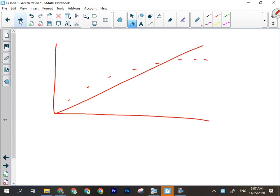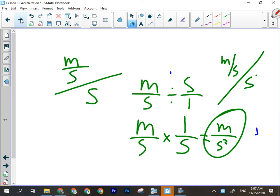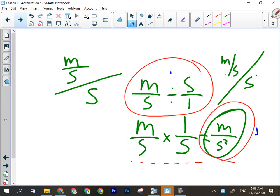All right, we talked about this the other day. I showed you this. How do we get the units meters per second squared? If I have meters per second and I'm dividing by seconds, that's this part here. When I divide fractions, I reciprocate and multiply. So that's what's going on down here. Meters times 1 is meters. Seconds times seconds is seconds squared. So meters per second squared is usually written this way and usually spoken that way as well. Questions on the units? That's kind of review from the other day too.